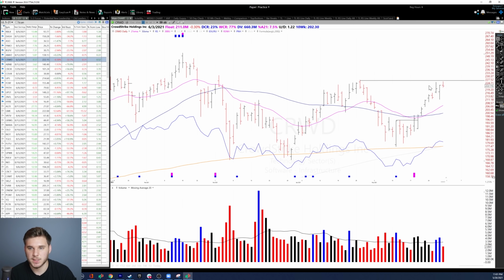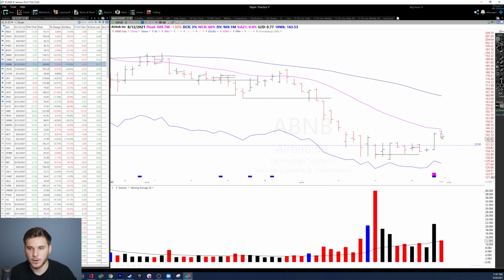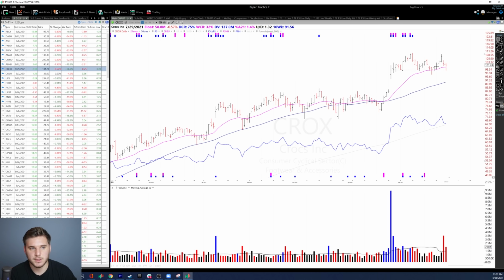CrowdStrike, we talked about it. I want to see it go sideways here below this pivot and then challenge that on volume. ABNB, nice move on this Thursday. Not the greatest day on this Friday, but it was on lower volume. So I'll watch how this acts. And overall, I definitely want to see it hold above this low as well as this key level. This is very early in the uptrend, and it has a lot to prove before challenging all-time highs.